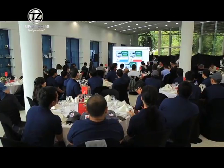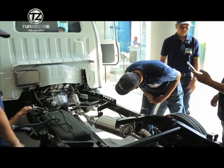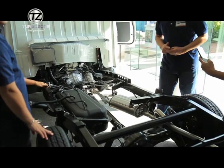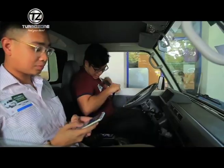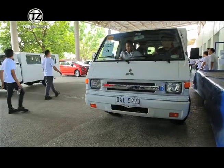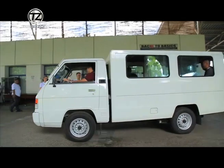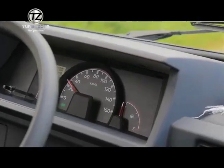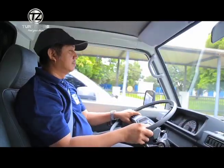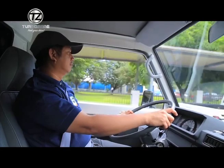One of the major updates on the new L300 chassis cab is basically the engine. It is now Euro 4 compliant. It's a 2.4 liter diesel engine, turbocharged. It has 40% more power compared to the previous model, and it is also more fuel efficient compared to the older engine. Other features that we've changed are basically the style of the grille, the bumper, and the odometer cluster. So aesthetically, very limited, but the major point that we would like to show the public is the new engine that we're coming out with.